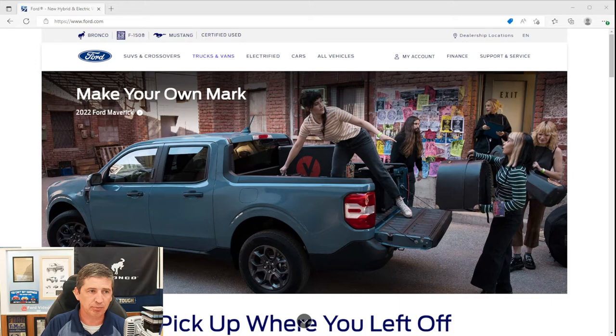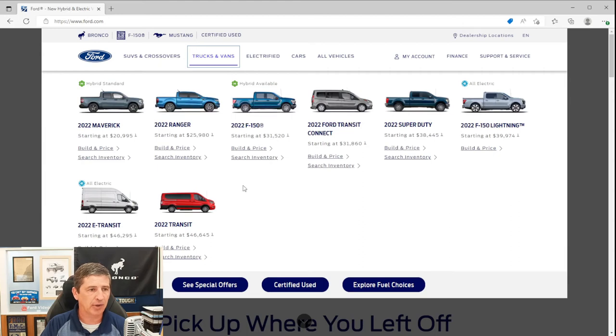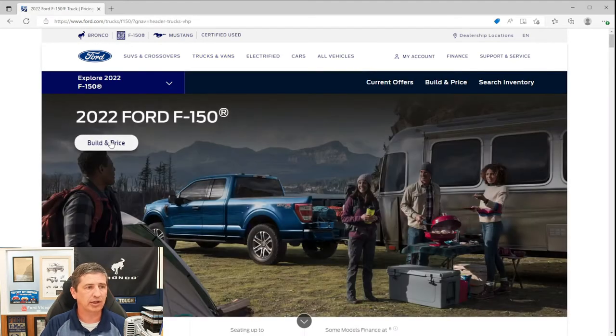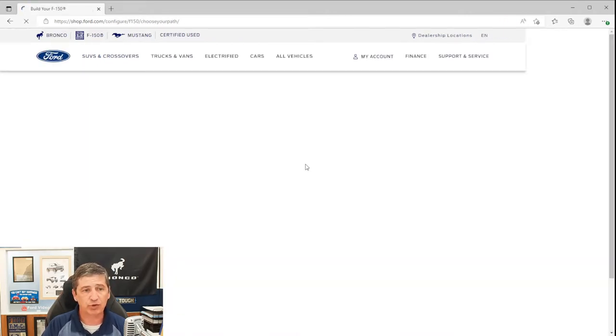But if you want to build this out, hopefully once it's available here in a couple weeks, you're just going to go up here to trucks and vans when you go to ford.com and pick in your, hopefully it'll say 23. Actually, what's that say now? Oh, that just takes you to the F-150. So from there, you can click on the build and price or on the other, in several different places. Build and price is what you're looking for. And eventually it'll say 2023.